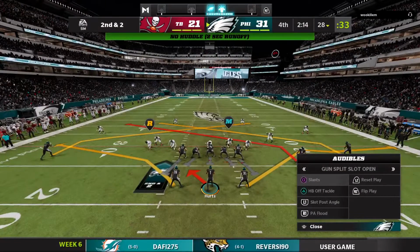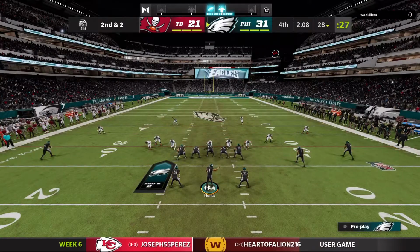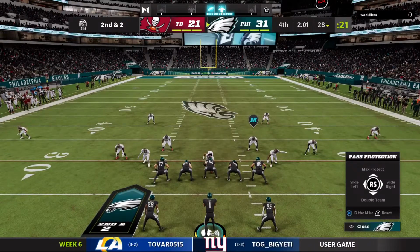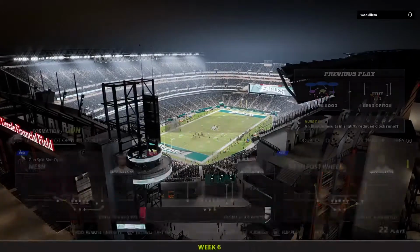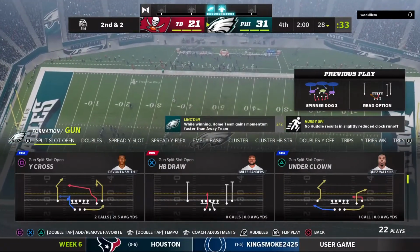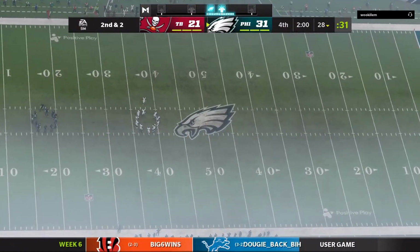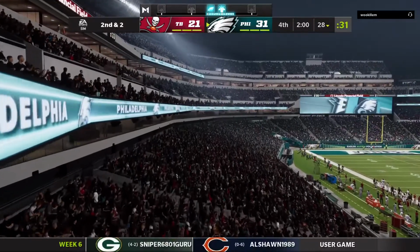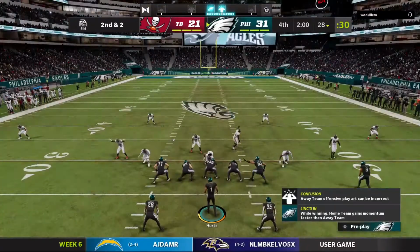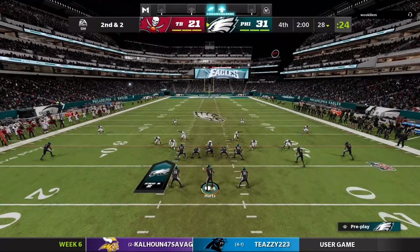8 yards the tally on that first down run. Here's second and 2. 2 minutes left to play in this football game here on EA Sports. So it's Eagle football here as we get you reset. And no doubt what they're looking to do is just salt away the final couple of minutes and escape with a win.